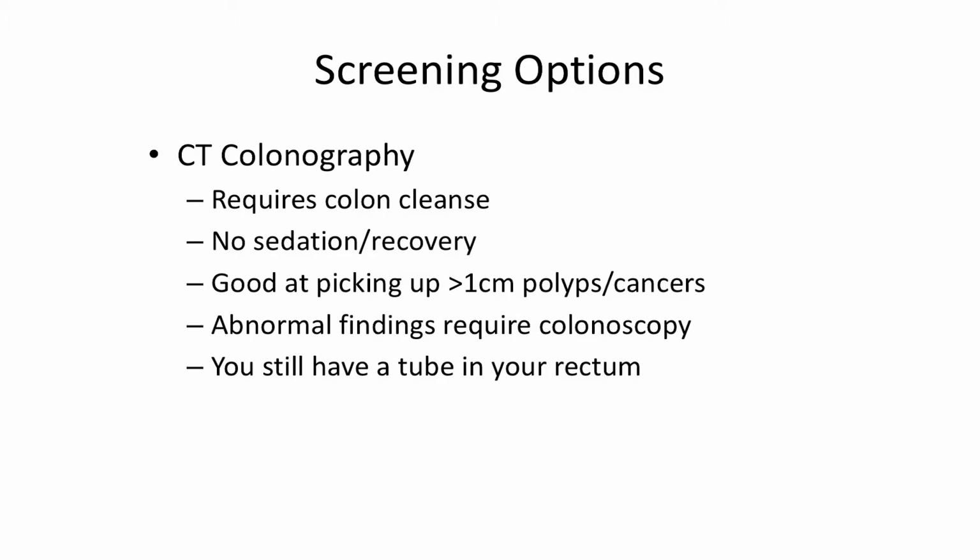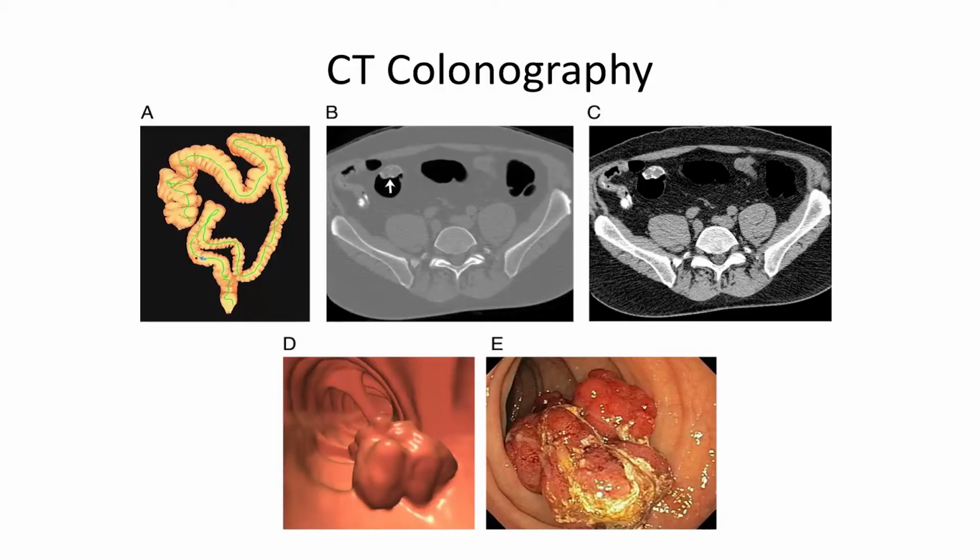Also, it's still a little bit uncomfortable because you still have to have the injection through your rectum, and so it's not exactly pain-free or discomfort-free. But it is becoming an increasingly used option. And these are just some examples of pictures that you might see on the CT and then on the subsequent colonoscopy, what it looks like, what we've picked up. And then we have this, kind of an example of what it looks like on the inside of the CT colonography.